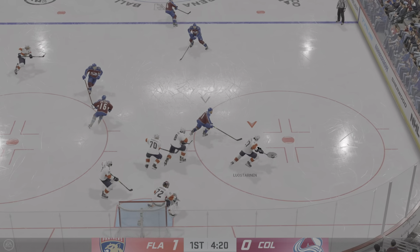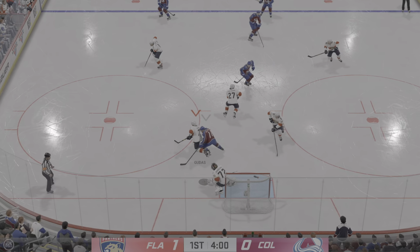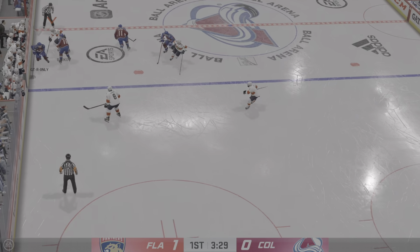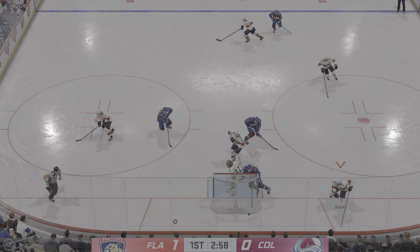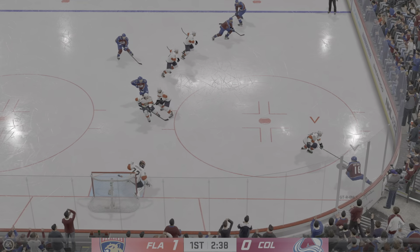Broken up by Sherratt. Florida's got it in their own zone. Puck grabbed by Sherratt. From the left side, moves it up ahead. Colorado's got a hold of it along the wall. Keeps hold of the puck. Last save made by Bobrovsky. Poked away in the offensive zone by Obey Kubel.